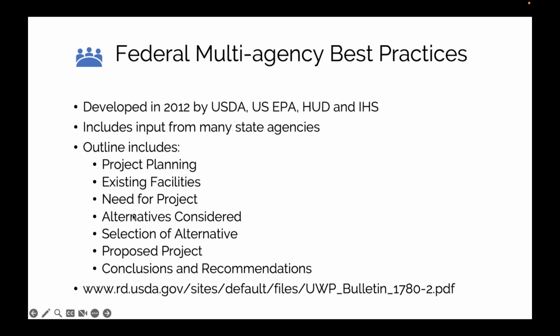And then alternatives, which we talked a bit about before: what alternatives did you consider in the documentation? And this should not just be a very cursory 1-sentence write-up of all the alternatives. It should be much more in depth on the different alternatives, so you truly can make a decision of what alternative makes the most sense. And then in the next bullet, what is that selected alternative? So if you had 5 options, which option did you pick and why? Why was that alternative selected over others?